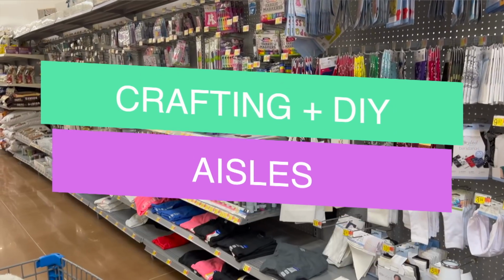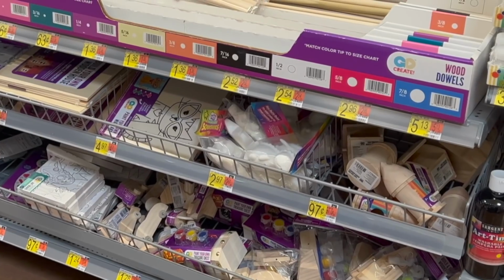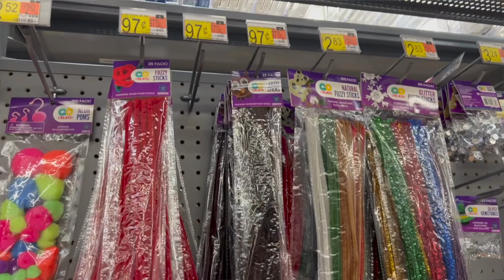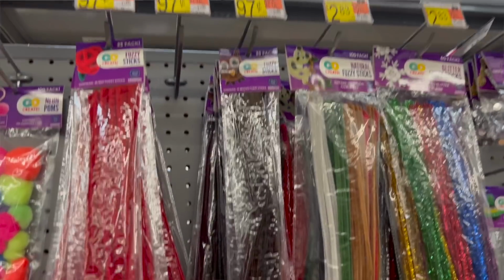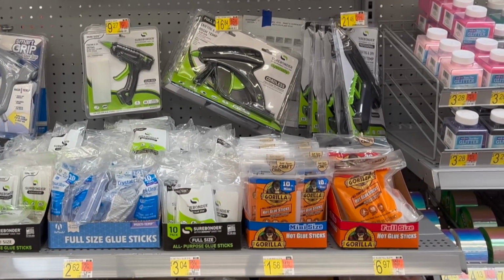Every time I'm in Walmart, I always find new stuff in their DIY and craft section. They've got a ton of unfinished wood pieces for projects, long dowel rods, and pipe cleaners are cheaper here than at Dollar Tree. Also, they've got Surebonder Glue Guns as well as Gorilla brand glue sticks and wood glue.